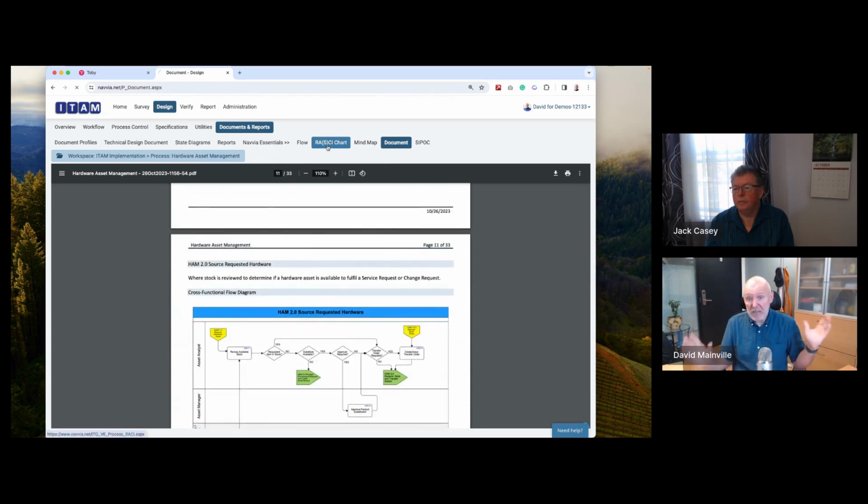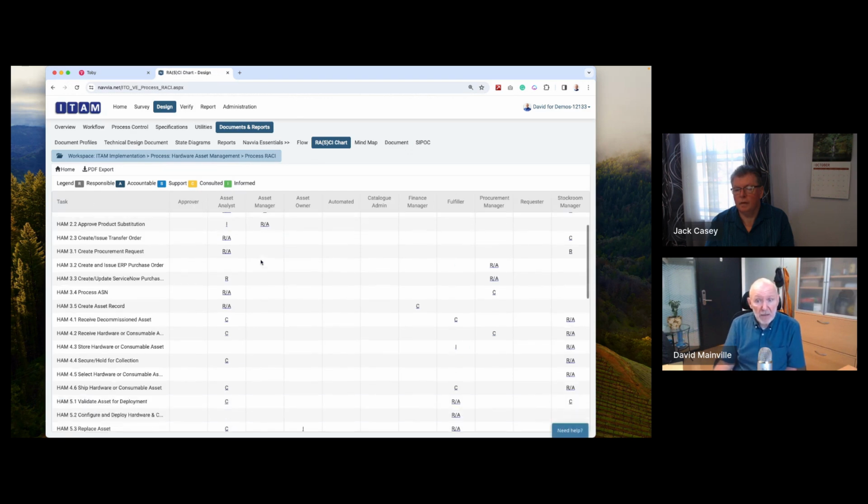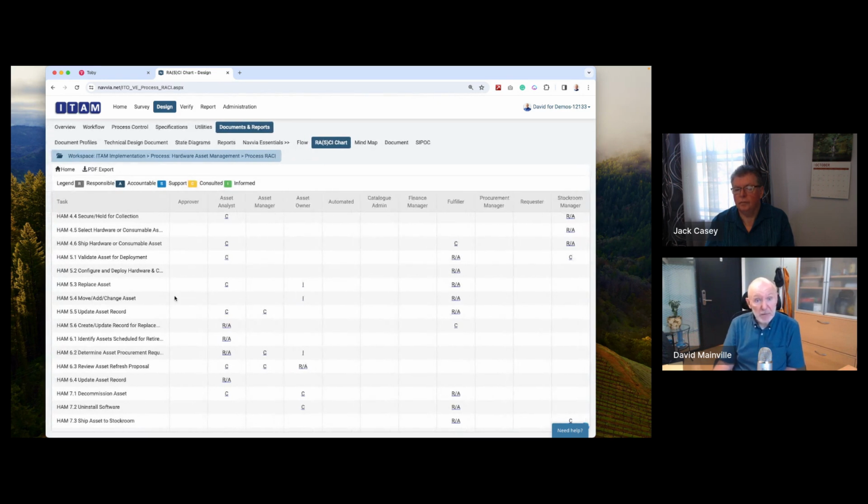If you'd like to bring up just a dedicated RACI chart, you can bring up a dedicated RACI chart for the process and see specifically all of the activities and tasks within the process, as well as a list of the various roles. And just let that generate here. So you can see all the different roles across the top, and you can navigate through this and see exactly who's responsible for what and where they're responsible to do it.